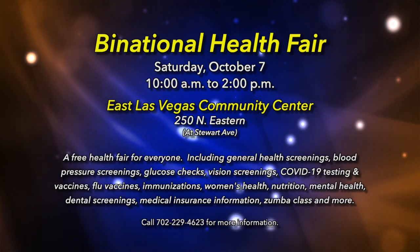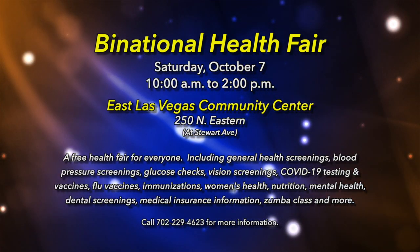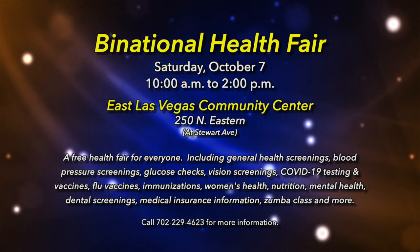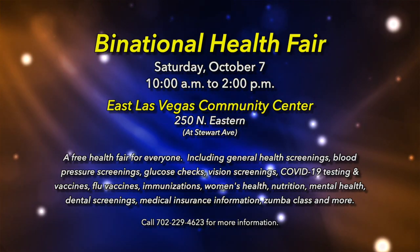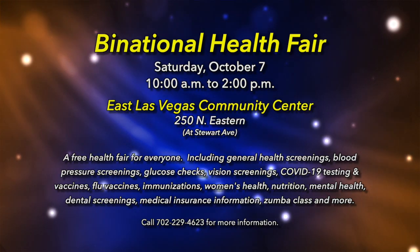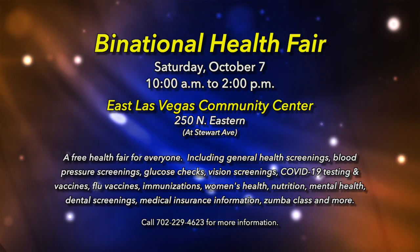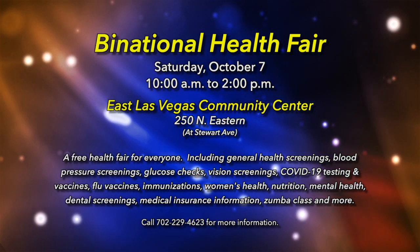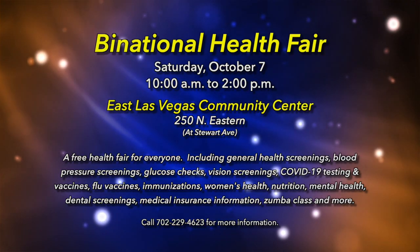They'll be doing all the glucose and blood pressure screenings. There's going to be the COVID and flu shots, and I know I'll be in that line signing up to get my COVID and my flu shot once again, because the flu season is here. And there's so many more connections and abilities to route our community to mammograms and other very important and life-saving health screenings. It's very important to get those done for sure. So that's going to be at East Las Vegas Community Center.